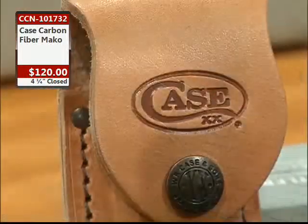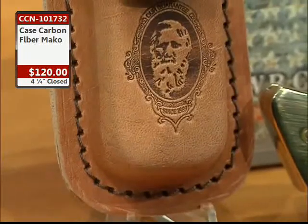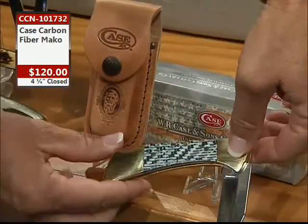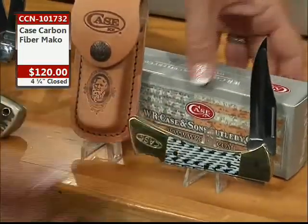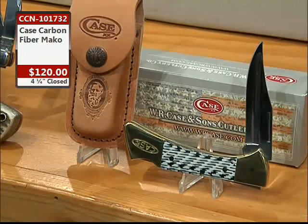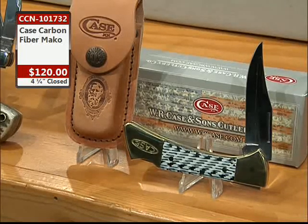Does Case do the carbon fiber? I think it's all Case, isn't it? This is their new carbon fiber line. I know a lot of times Michael Prater does some custom handles, but I do believe this is straight from Case. And then that Mako frame that we're all used to. And then you have the Case logo on that brass bolster also. So, that's cool. That's super, super cool.